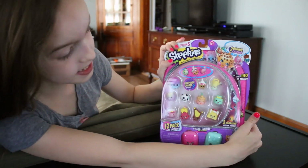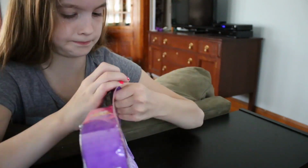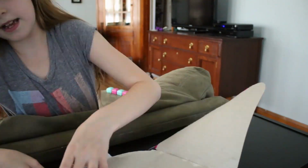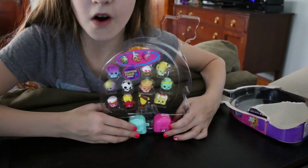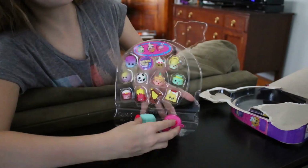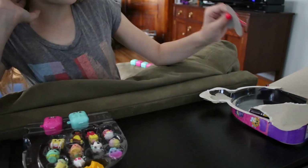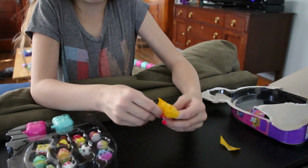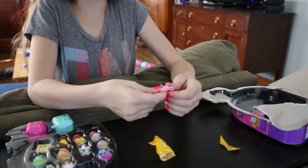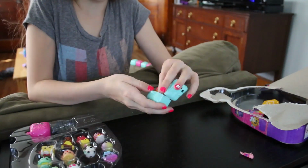Okay, and this is my Shopkins. And these are all the Shopkins that come in my thing. And so first up, I'm gonna start with the blind bags. We have found Prommy from season 2. Now on to my other blind bags.